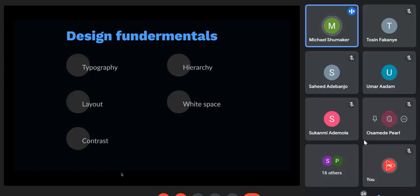It has its own life cycle. It has a time when it starts, or it's concepted, and it has a time where it dies. The only difference is that it will die so many times and come back so many times. So it's pretty much immortal, depending on how it's run, right? So those are the design fundamentals that you need to look at.